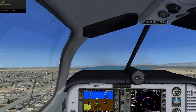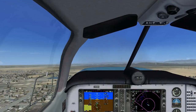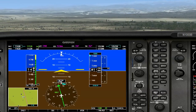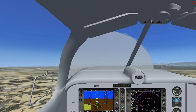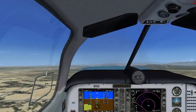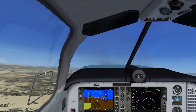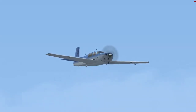And there's Nick. Great. Okay, we're going to bring it up to 15,000. Looks like we're having trouble climbing. Jeez. Why is it wanting to go down? Up above these wind shears manually, I guess. Woohoo! Off to British Columbia!